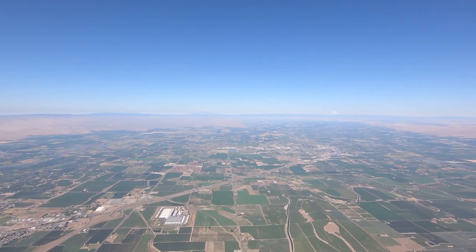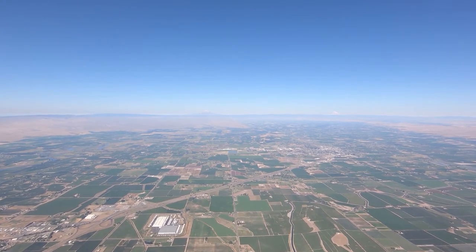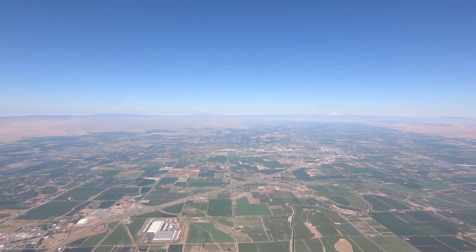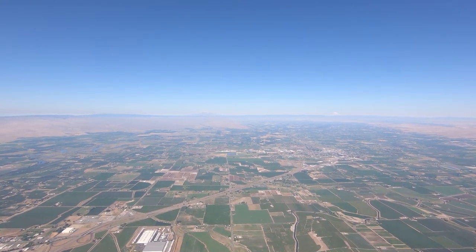Bonanza 1546 Foxtrot, cross Suned at or above 4,700, cleared RNAV X-ray runway 27 approach. Okay, Suned at or above 4,700, cleared RNAV X-ray runway 27, Bonanza 46 Foxtrot.